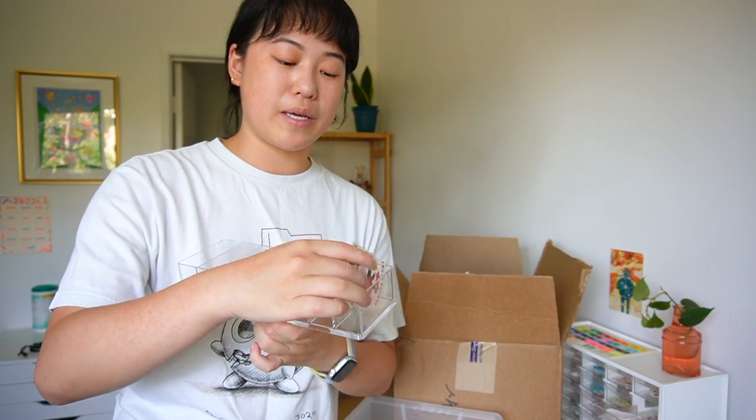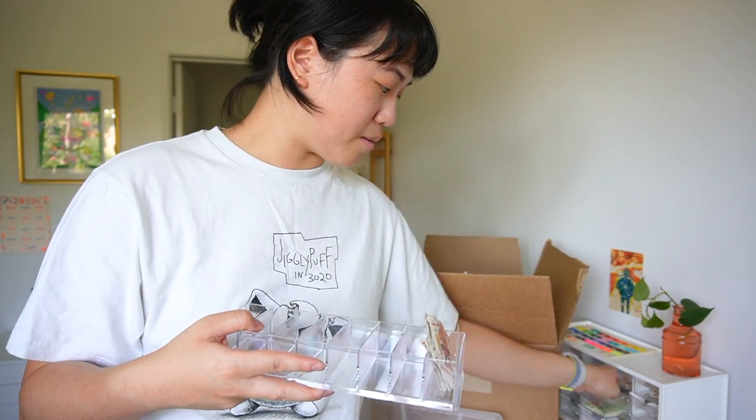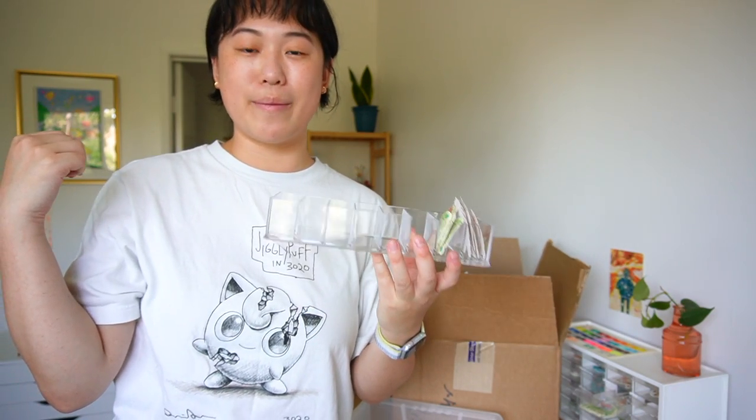This will work really well because this will let my stickers sit vertically, which will save a lot of space on my desk. And then I can just reach and grab them. So I feel like this will help my packing flow a lot.